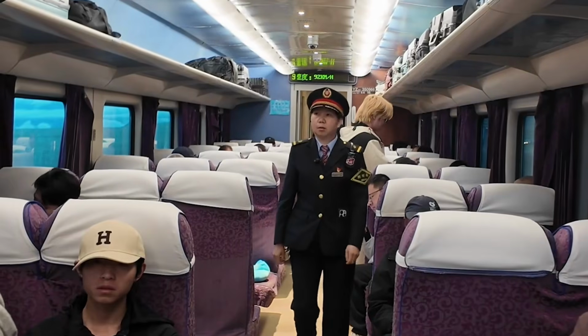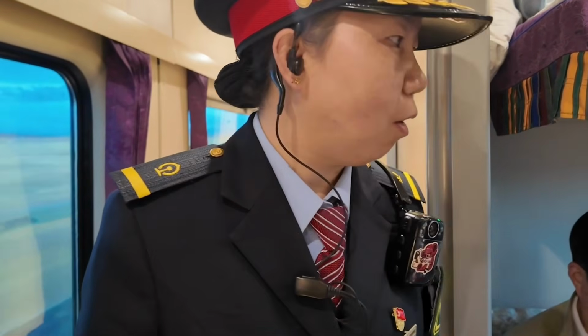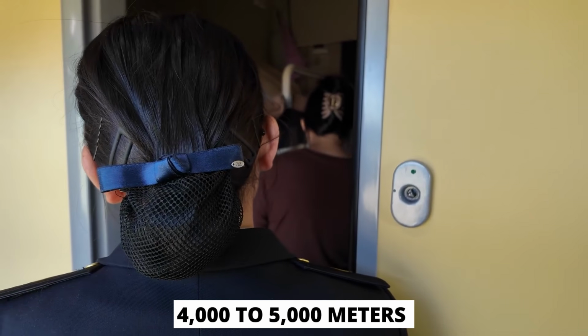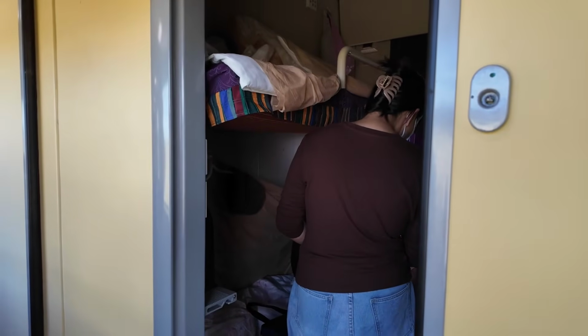The attendants on the Qinghai-Tibet Railway are selected partly for their physiological tolerance to altitude. Working a shift at 4,000 to 5,000 meters is not the same as visiting at that altitude.